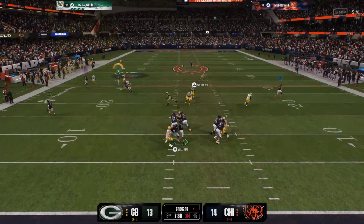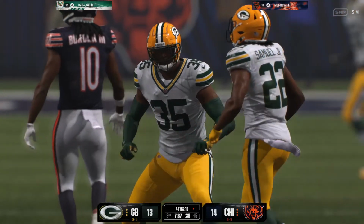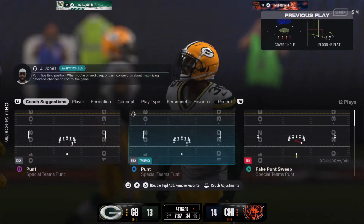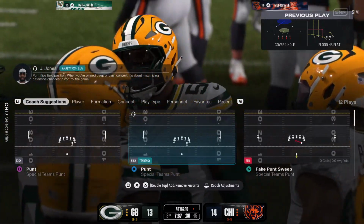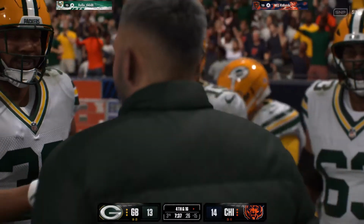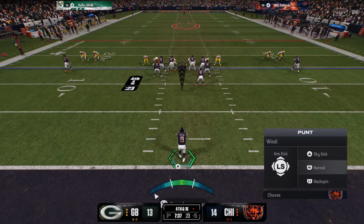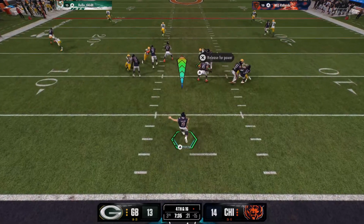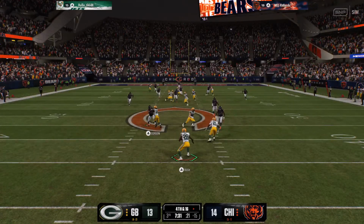From the shotgun, it's Williams. That one too far out in front. It is incomplete. Luther Burden, the intended target. And that'll set up fourth down. The offense just couldn't seem to get anything going that drive. They knew they had a long way to go, taking over possession that deep in their own territory. You want to pick up that first down and see if you can capitalize some momentum. Instead, the errant throw brings up fourth down, and they're going to have to punt it away.